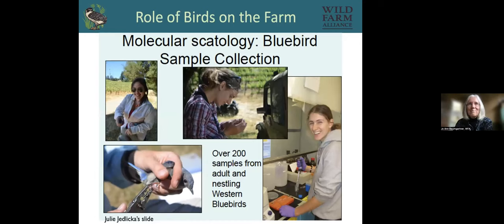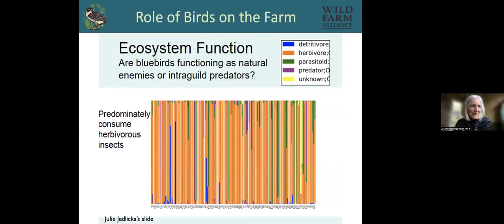So that was really cool, but she wanted to know, well, exactly what are they eating? So this was her team who helped analyze over 200 samples of bluebird feces. So using this molecular scatology, which is DNA analysis, looking at feces, they generated information like this, which if you notice, the herbivores, or the orange, are mainly what they're eating. And that includes mostly caterpillars and true bugs like leafhoppers. She also found, nobody knew this, but they eat a lot of mosquitoes. About half of all the fecal samples had mosquitoes in them. And what's really good is that only 3% of the beneficial arthropods like spiders and predator insects were being eaten by the bluebirds.